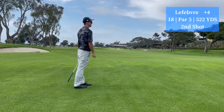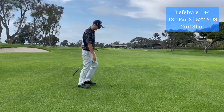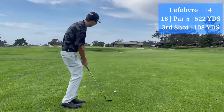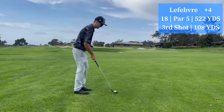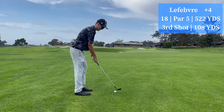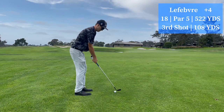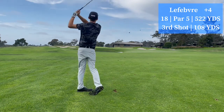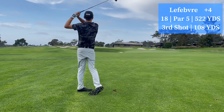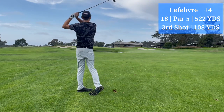It pained me to do that. It physically pained me to hit a pitching wedge up to a good number. Ended up being a smart decision to lay up. I left myself with a perfect wedge number, 108 yards. So just hit a knockdown 54-degree wedge. Trying to hit about 110. This ball was looking real good, just right of the pin.